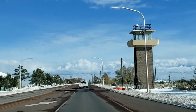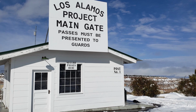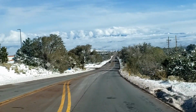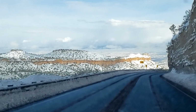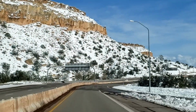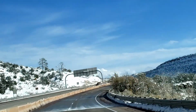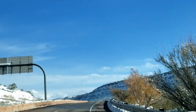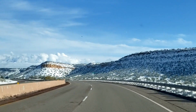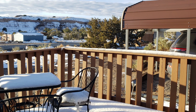On my way out of town, I passed by the tower and a replication of the main gate. And after a lovely visit, I headed back down the hill toward Espanola. Now the skies were blue again and the snow-covered mountains glistened. Even though the last week of my trip threw me some curveballs, I wouldn't have wanted it to end any other way.